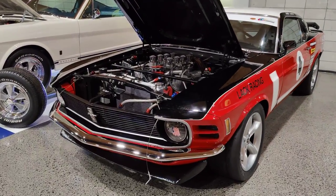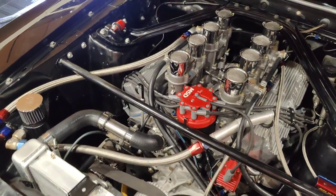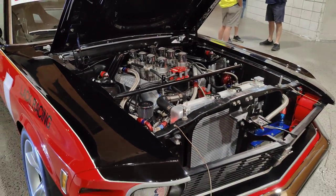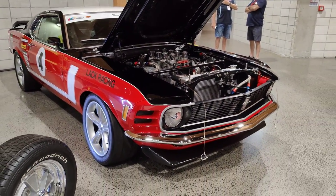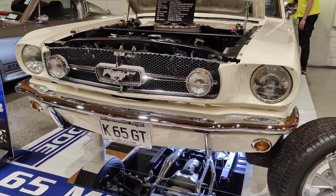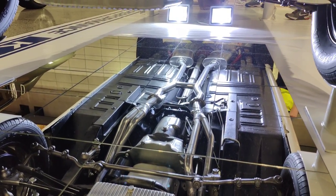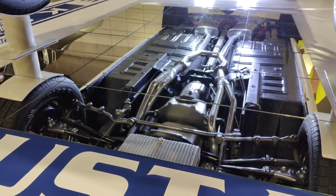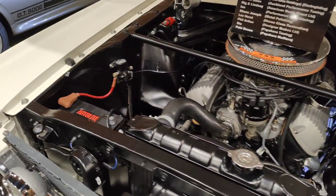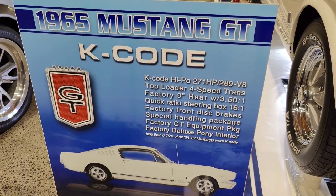We start here with this 70 Mustang fastback race car, taking a 427. Beautiful sound, amazing setup. Something everyone would want in their garage, isn't it? Look at that. Then we have this 65 GT with all the proper show car treatment, the mirror glass, everything. Wow, beautiful. It's actually a Mustang GT K code with a 289.